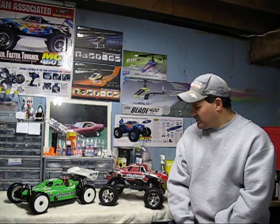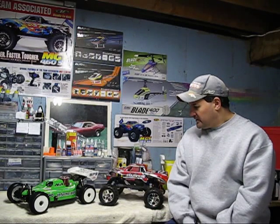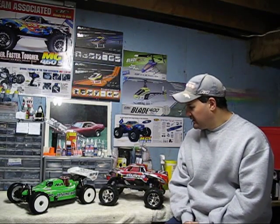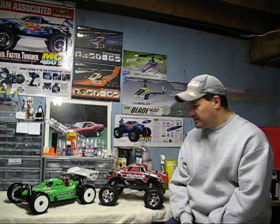The nitro is a little bit more messy. It's a little bit more to clean when you're done. You get oil spraying all over everything. What else? You've got to tune the engine. You've got to break the engine in. There's a lot more to know with a nitro vehicle. You've got to keep them running. The glow plugs have to be changed. What else? Well, they're noisy. They're loud.